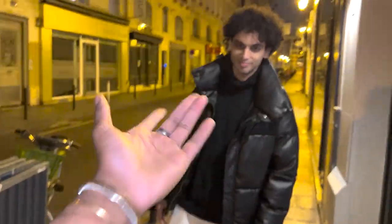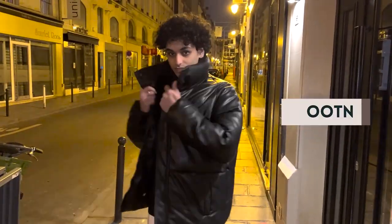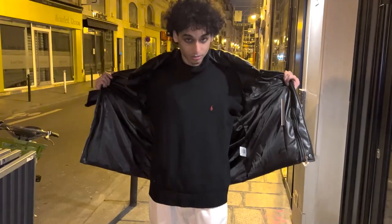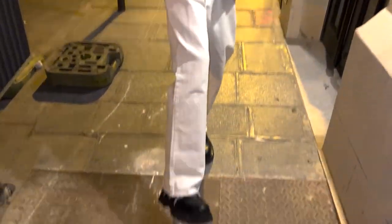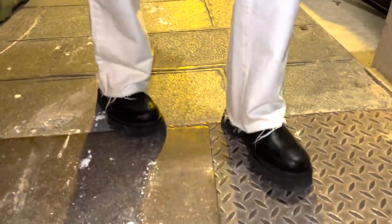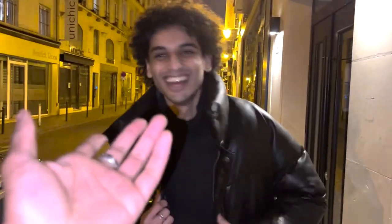Okay, guys, I totally forgot to do our outfit of the night. So Avi's gonna start with his fit. Got a Paris Gemma leather puffer. Nice. Got my polo turtleneck, my white polo jeans. These boots are from Zara, don't at me. No, they're fire actually though. They're kind of like Prada dupes, but they're not knockoffs. They're the same vibe, but different enough. I like them. No hate to the Zara.